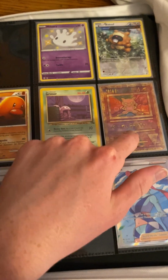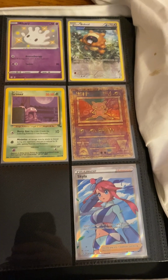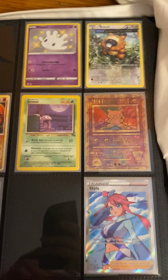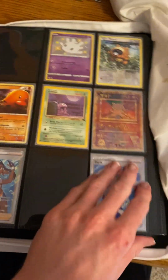And then we got Ancient Mew. This was the first card I wanted to buy as a single when I was a little kid, and my mom didn't let me because she said the symbols on it were satanic. So I went ahead and bought that. And then we got, you know, Nessa and Skyla.